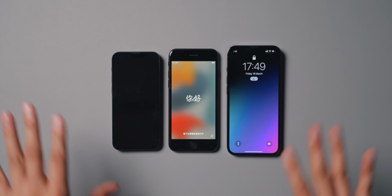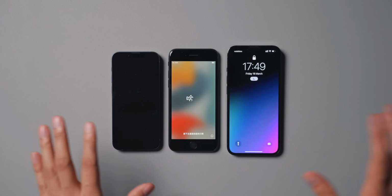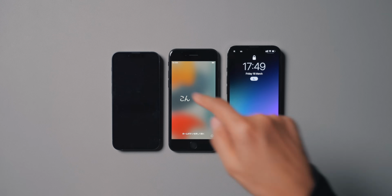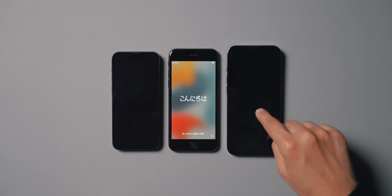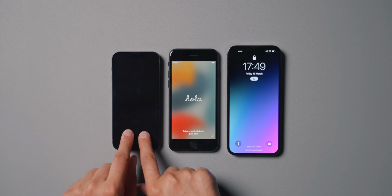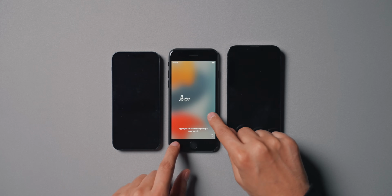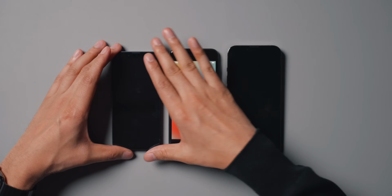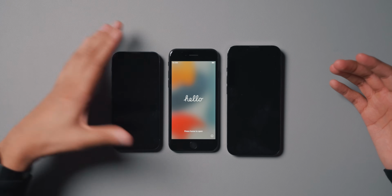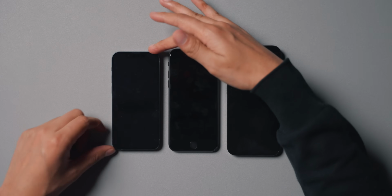So I wanted to do a quick size comparison of these phones just to show you the difference in size. We have the iPhone 13 mini here on the left, the iPhone SE in the middle, and then the iPhone 13 Pro on the right. This has a 5.4-inch screen, and the iPhone SE has a 4.7-inch screen. And it's interesting because obviously, as you can see, the iPhone 13 mini is smaller in actual size, in dimensions.